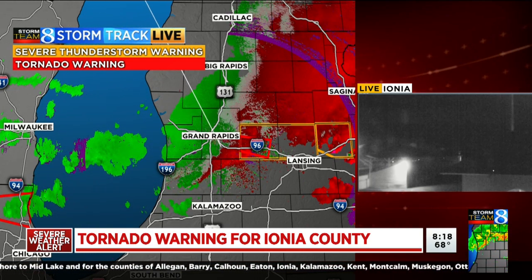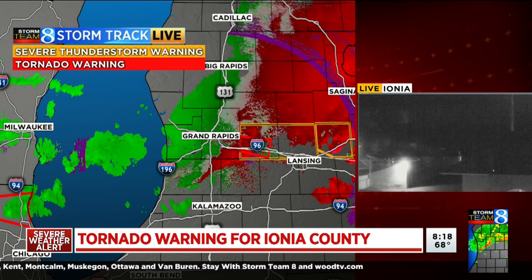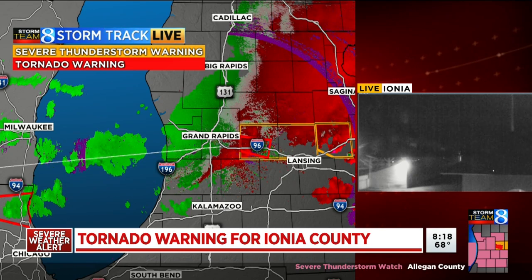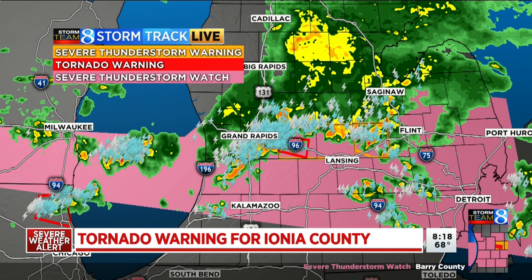Want to do a brief reset for those of you just joining us. I know there's a lot of activity, a lot of showers and storms that are forming. There is only one tornado warning in West Michigan at this point in time, and that tornado warning is moving into Ionia County. If we look at just plain old radar here, this is what you're used to seeing.